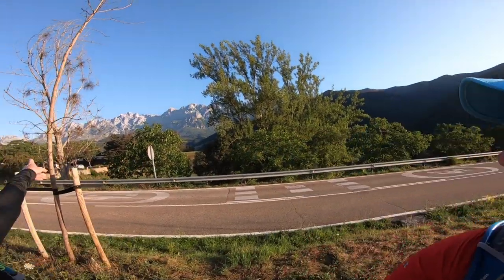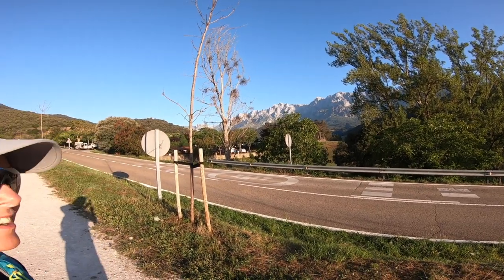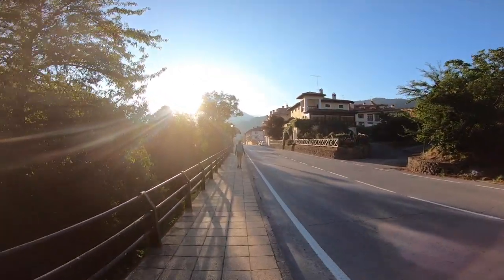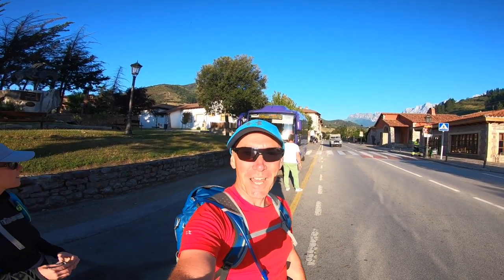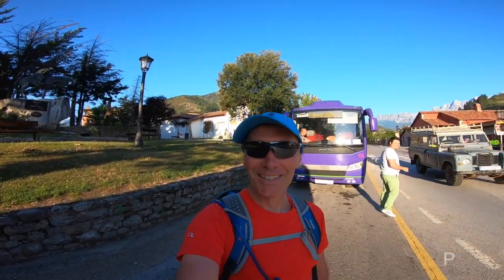Look how amazing these pets are, isn't it? Gorgeous, aren't they? Oh, I love it. It's spectacular in here. That is just beautiful with the sun. Here's the bus. K49 post to Fuente. It looks like the driver's getting on.